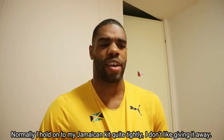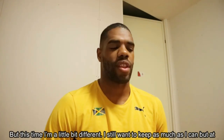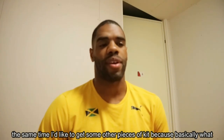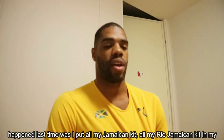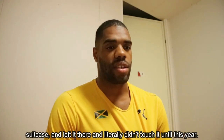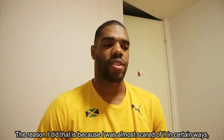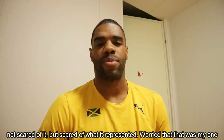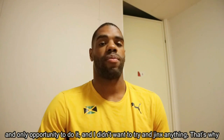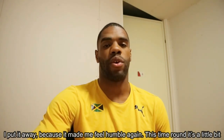Normally I hold on to my Jamaican kit quite tightly. I don't like giving it away, but this time I'm a little bit different. I still want to keep it as much as I can, but at the same time, I'd like to get some other pieces of kit. Because what happened last time was I put all my Rio Jamaican kit in my suitcase and literally didn't touch it until this year. The reason I did that is because I was almost scared of it in certain ways. Not scared of it, but scared of what it represented. Worried that that was my one and only opportunity to do it, and I didn't want to jinx anything. That's why I put it away, because it made me feel humble again.